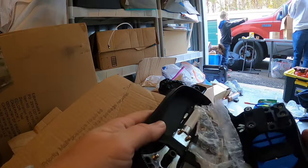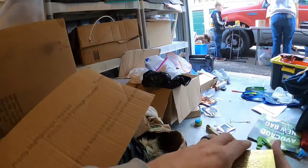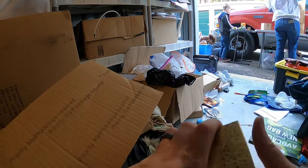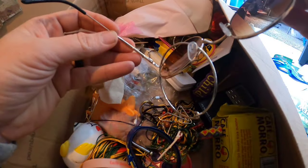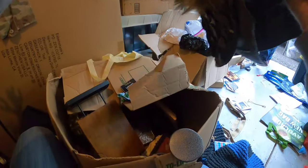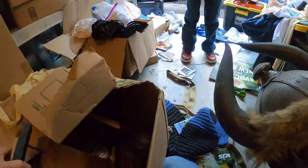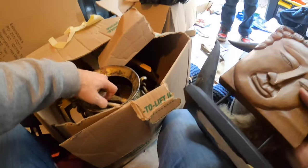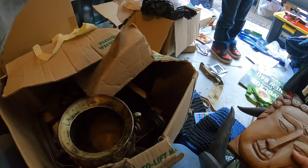What in the world? Yeah, see, this kind of stuff I'm saving. This is like another weird little toolkit. Christmas ornament. Oh yeah, look at that helmet. Whoa! Put it on me. Hey, that's probably got some money on it. So, there's an alligator jaw. Yeah, that's wild. No, this is a real alligator head.